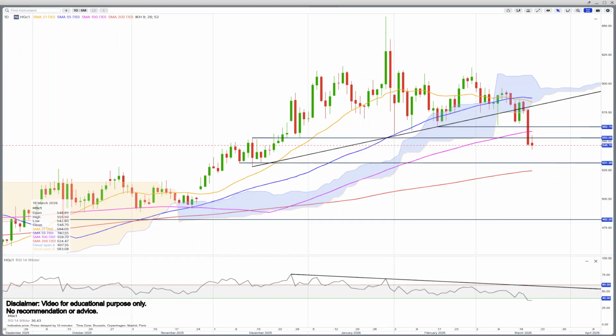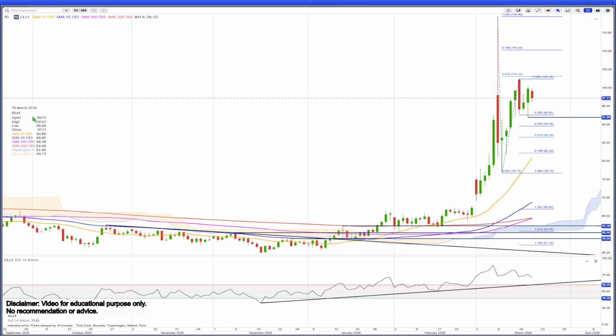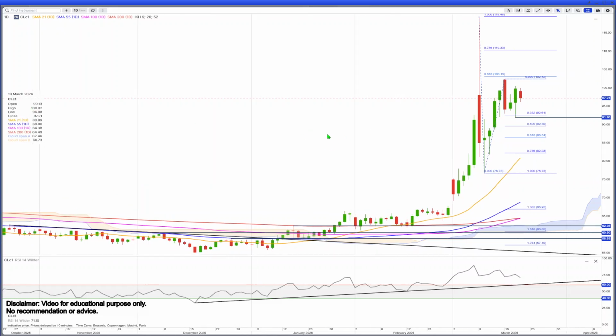maybe that's why the interest rates are fairly heavy at the moment. But all right, let's move on to the oil market, because there's some really interesting development on the crude oil.